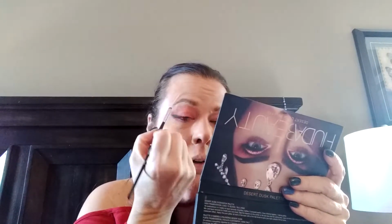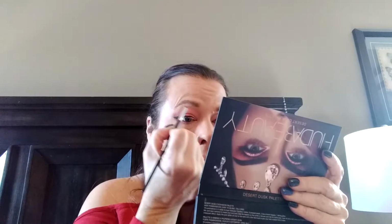going to use it under my brow bone so I can make sure that I'm creating kind of space, highlighting my brow bone. Keep these colors right next to your eyebrow, these highlighter shades. She said shapes, but she meant shades.